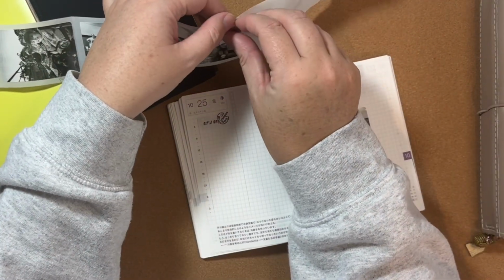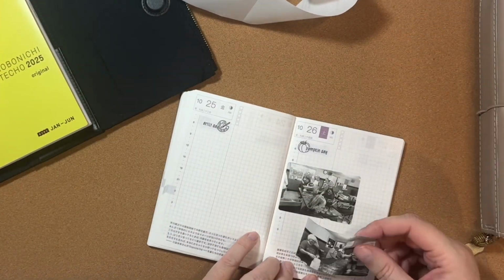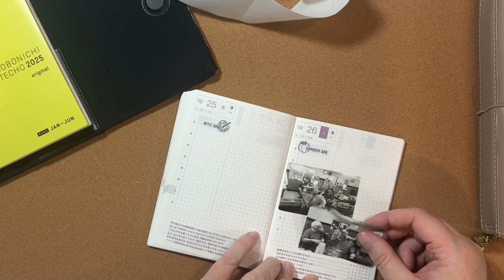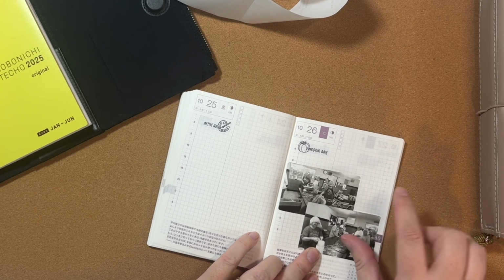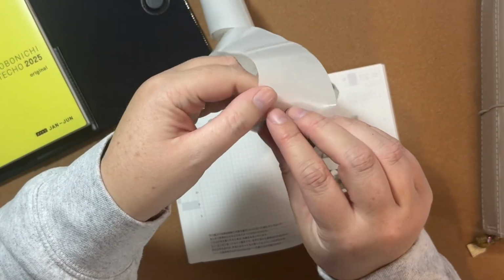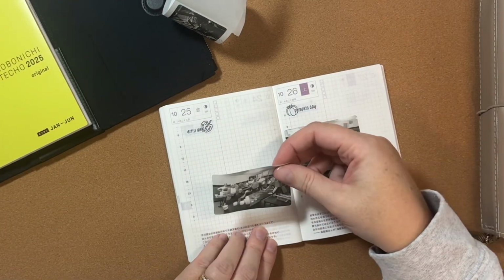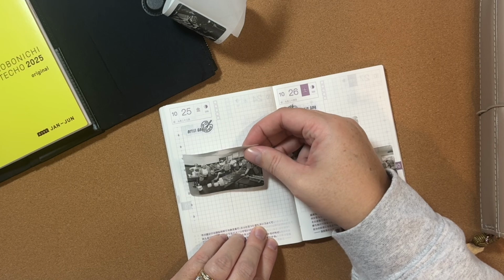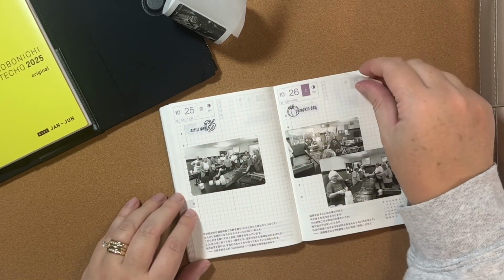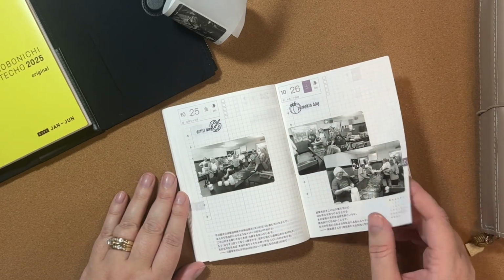So this was cheese ball making, and I do have several pictures of that. When that happens, I have no issue putting them kind of on a day that isn't the correct date. So I'm going to add this other one to the 25th. And I think technically we did do some cheese ball prep on the 25th, so that'll be okay. And I like how this looks kind of layered and over 2 pages.